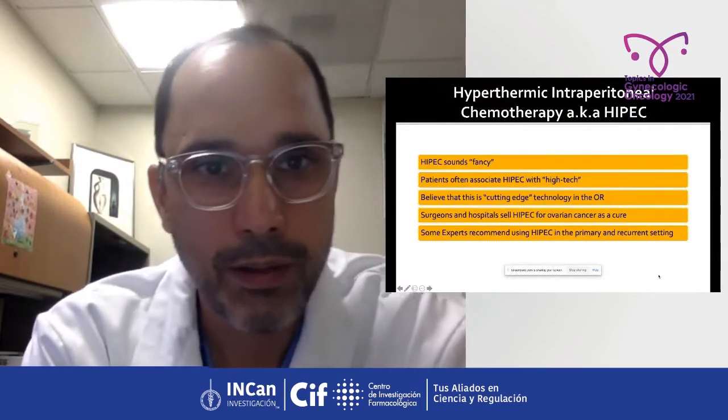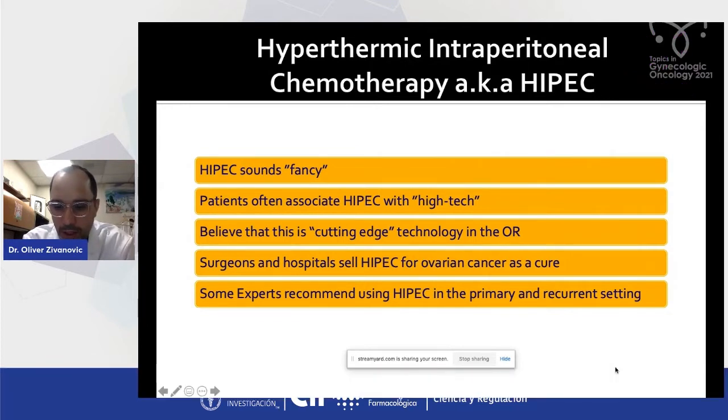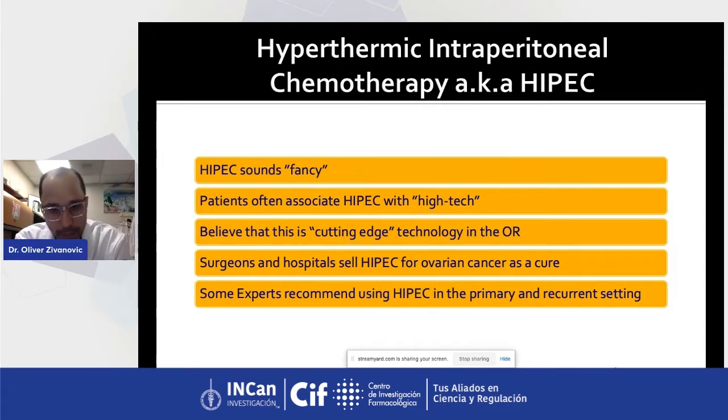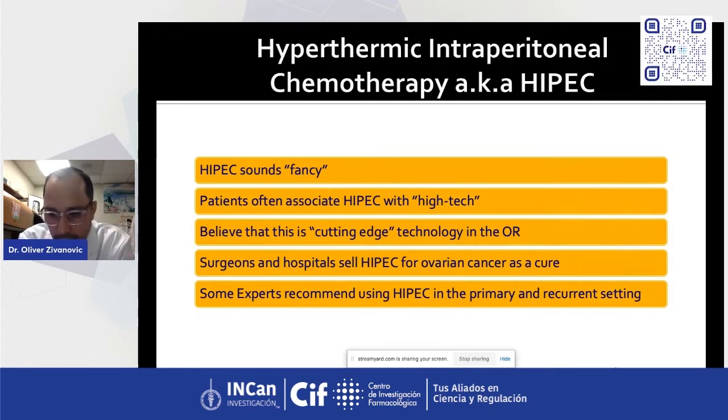HIPEC is also known to be hyperthermic intraperitoneal chemotherapy. It's a local regional treatment of the peritoneum at the time of surgery. And this has been proposed and done for many years now, not only for ovarian cancer, but for other solid carcinomas of the gastrointestinal tract. And in the past decade it has been proposed and done more often in the setting of ovarian cancer patients.